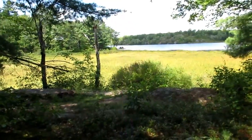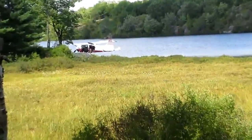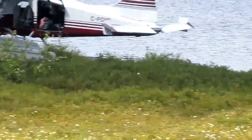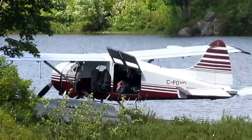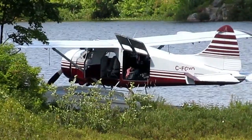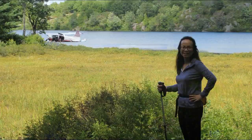So this seaplane just came and landed on Wolf Lake. And although you can't see it, there's a cottage in the trees. These planes are rentals, and they come and bring supplies to the cottagers who have rented the cottage for the weekend.